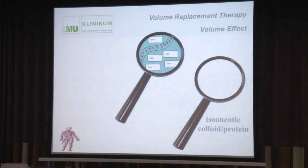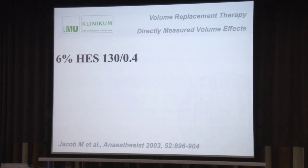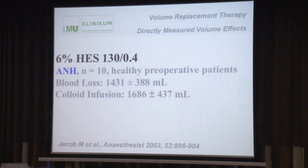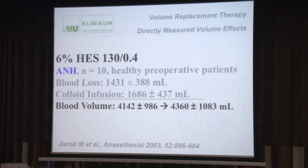The next volume effect, that of an iso-oncotic colloid, just an example, it also works with albumin, 6% hydroxyethyl starch. The same model in a comparable collective. We withdrew 1.4 liters of blood over 40 minutes and simultaneously infused, triggered by the hematocrit, 1.7 liters of colloid. What you observed was a stabilization of blood volume from 4.1 liters to 4.3 liters, leading to a volume effect of around 100%. And this volume effect was stable at least for the first 2 hours. We didn't perform any measurements beyond.